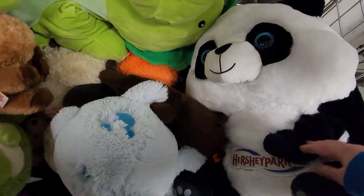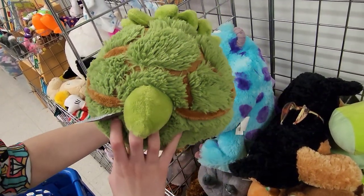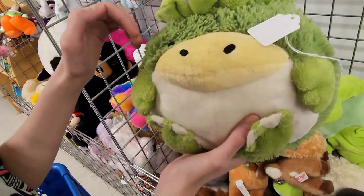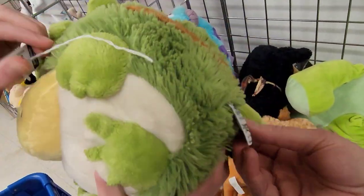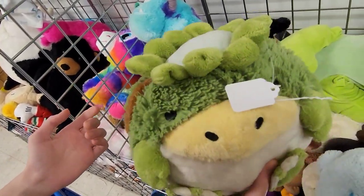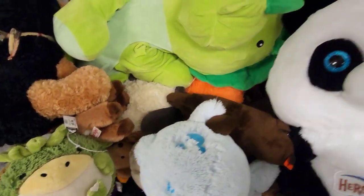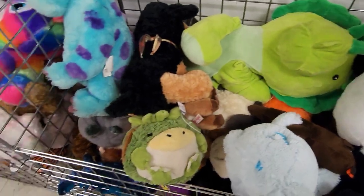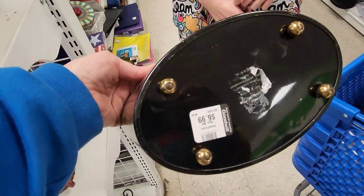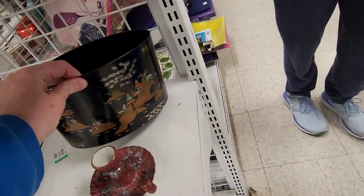Oh, is this a kappa? What's a kappa? I don't know. What is a kappa? Does it turn around? A kappa is a yokai. Oh, it's a Pokemon. No, it's not a Pokemon. It's not a yokai. It's a yokai watch, right? Let me see the tag. Yeah, no, this right here. Oh, sorry. They're giant fuzzy animals. Hug them. Squishable. Oh, this is what my corgi is. Oh, okay. It's cute. Oh, that's only $4.99 for that giant panda from Hershey. Okay, he's cute. Goes on your desk. $6.99. Oh, it's more current. Okay, I thought it was one of those paint by number ones.